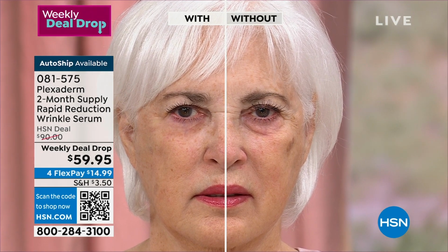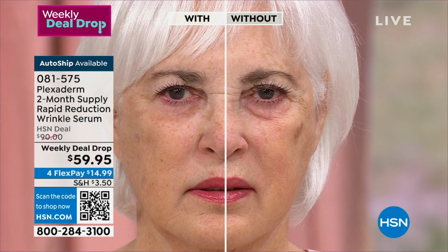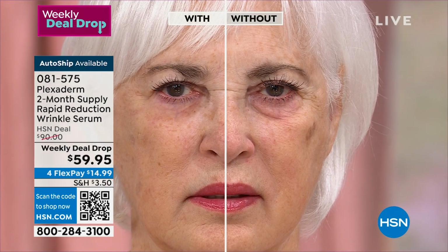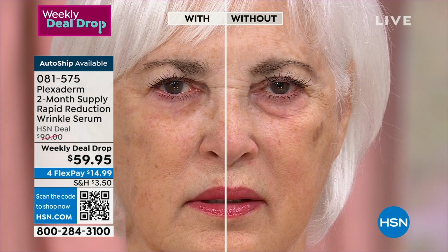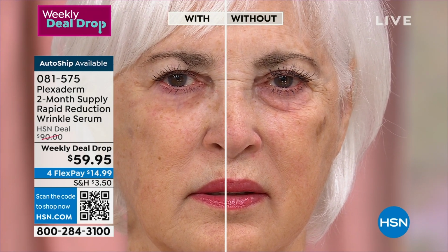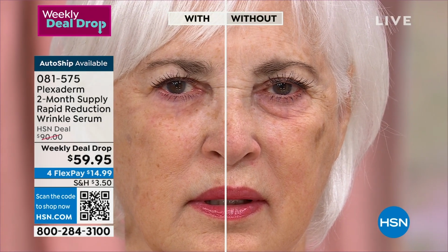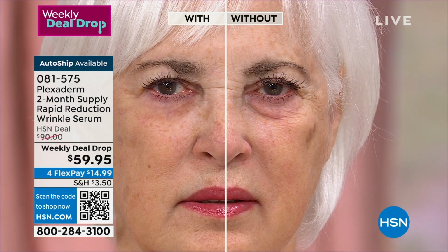Look at the dramatic difference already. I mean, it's the difference between saying yes to an event, saying yes to that date, saying yes to that birthday party or that wedding, taking photographs on vacation. We're about to go into the holiday season. We give you 30 days to try this out. What do you have coming up in the next 30 days, right?